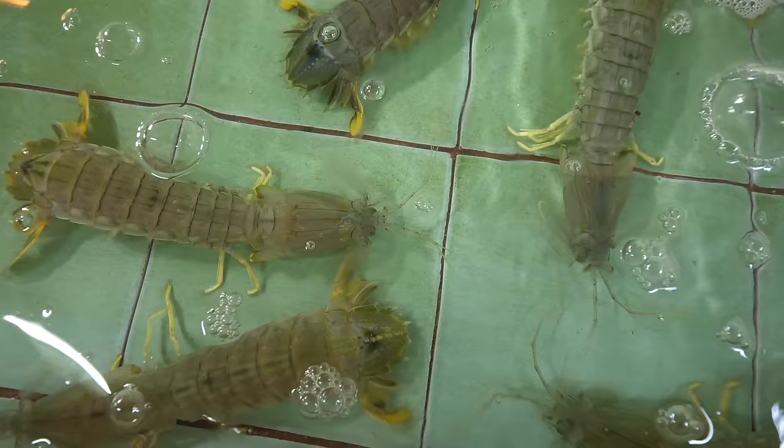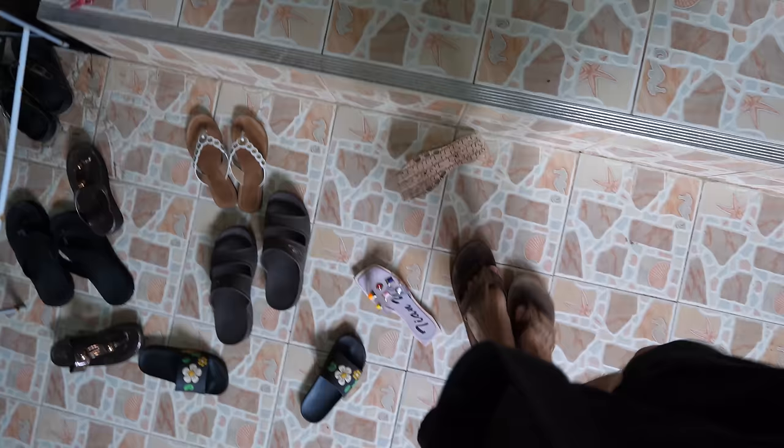He has all of the seafood live in swimming pool tanks. He was showing us the mantis shrimp, which are, I mean, they look like aliens. They look like a combination of a praying mantis and a massive prawn, massive shrimp. We're gonna have some alien mantis shrimp tonight.